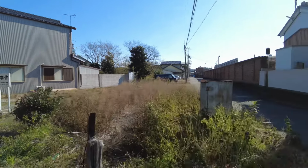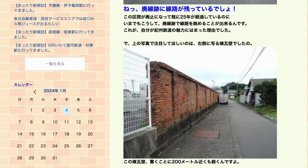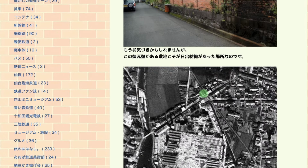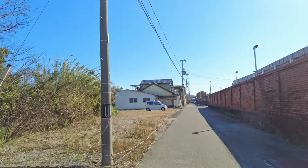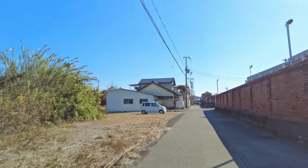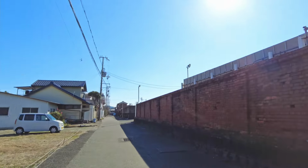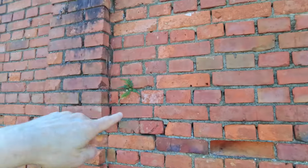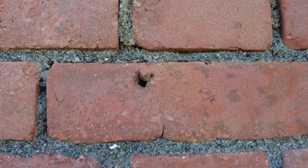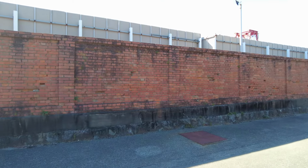Let's continue down. Some of the information that I have about this, I got from a Japanese blog that I translated on Google Translate. And so that's how I know where the old station used to be and stuff like that. And that blog said that this area was bombed during World War II, and that on the wall here, you can see holes where some of the bullets hit, or the strafing, whatever that is, from planes and stuff. When the planes were flying and firing bullets onto the industry around here.